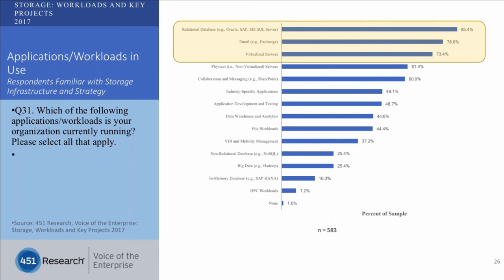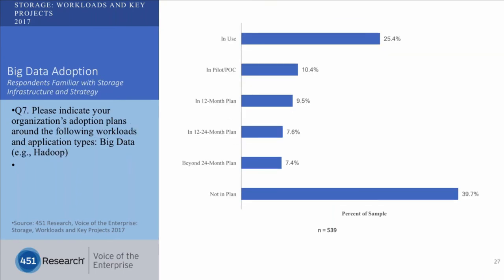And also, we're going to see much more importance in terms of collaboration and messaging and other applications like SharePoint, where much more data is being aggregated. And we start looking at the new use cases. Big data adoption, as I mentioned, 25.4% had it in use at this point.